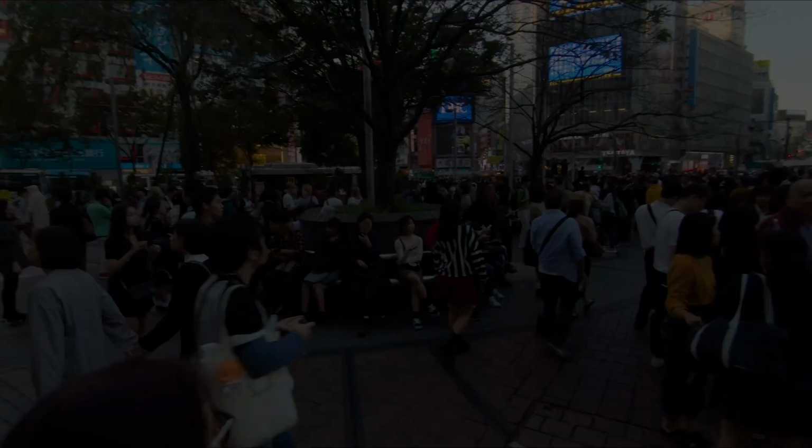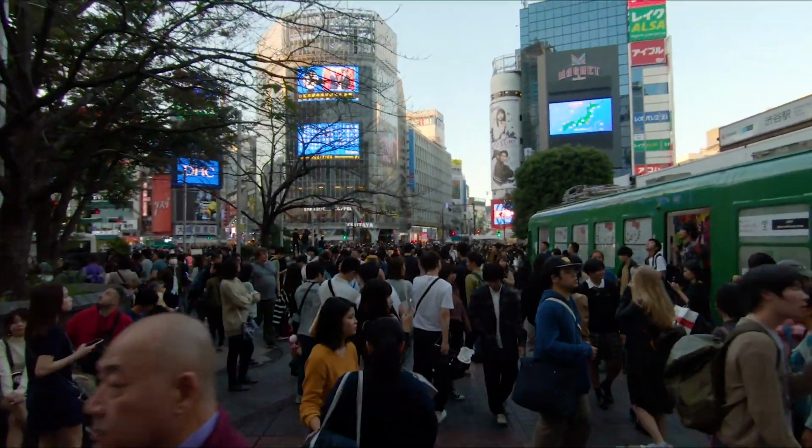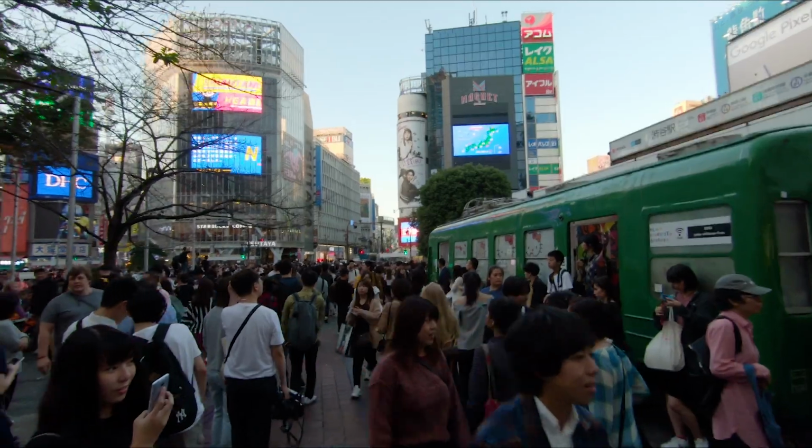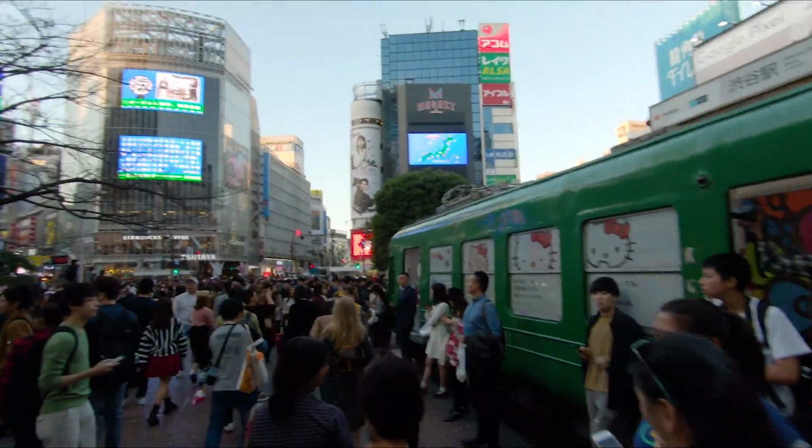After Harajuku, we went to the center of Shibuya, also because I wanted to take some night photos and footage of the famous crossing of Shibuya, and my wife wanted to go to the Forever 21. Welcome to Shibuya. It's a place with the most famous crossing in the world. Well, maybe not for real, but for me it is.